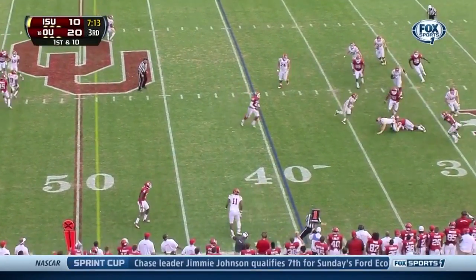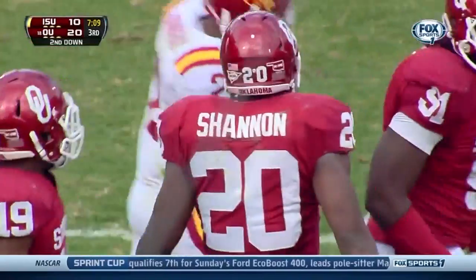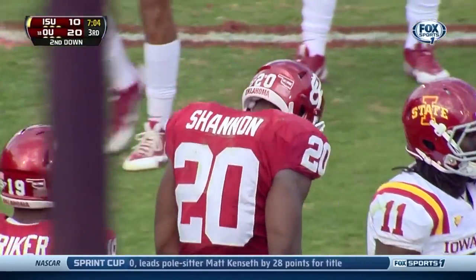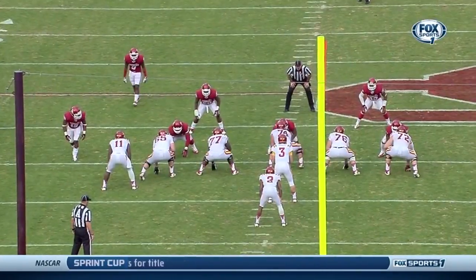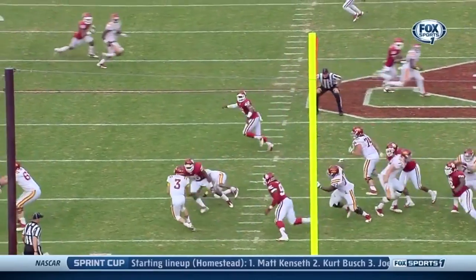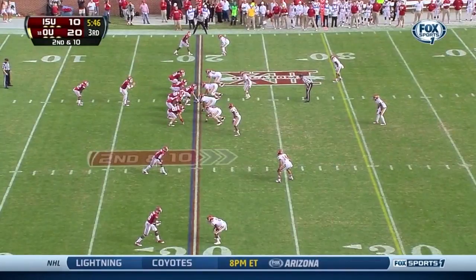Rojas with a little pressure. And this time he will go down. Frank Shannon bringing the pressure that time. Oklahoma brings the blitz, brings Shannon up the middle. They got man-to-man coverage in the back end. Shannon just does a good job. Wimberly goes low, doesn't make a good block. That gives Shannon the chance to get the sack.